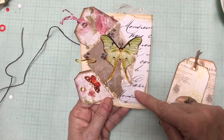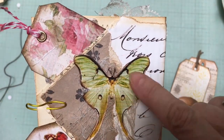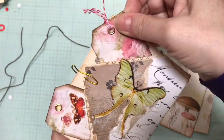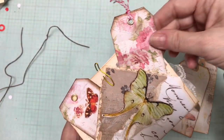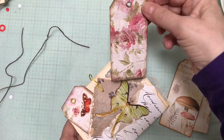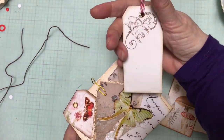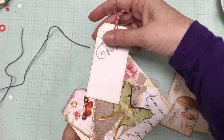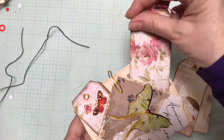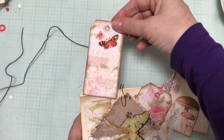The back has other collaging and has some cheesecloth underneath this beautiful butterfly. A lot of these images I got from Artie Mays on Etsy, and some stamping. There's a place where you can put a little journaling note, or else you could put a small photo there. Again, each corner has something different on it. This is wonderful too.